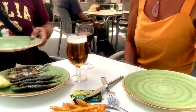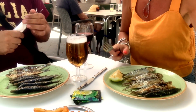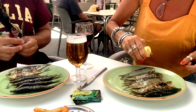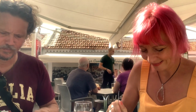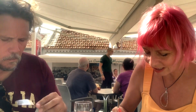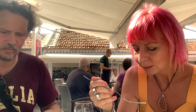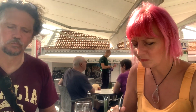Oh, look at this. You can eat the bones in these, can you? Wow. I have to say, the last time I ate a sardine was probably from a tin, probably about 20 years ago. These are cooked fresh, tails and all.